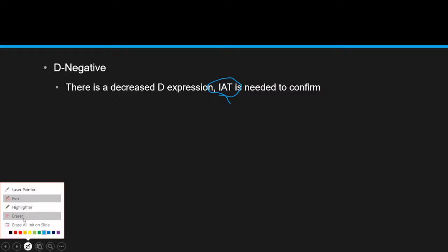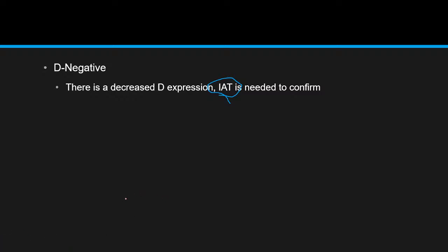Now, I'm no longer going to discuss the Coombs test here because I suppose it was discussed in your previous years. But I'll give you what's the difference. What's the indirect Coombs test? It measures what? In vitro sensitization. In vitro, which literally means in glass.